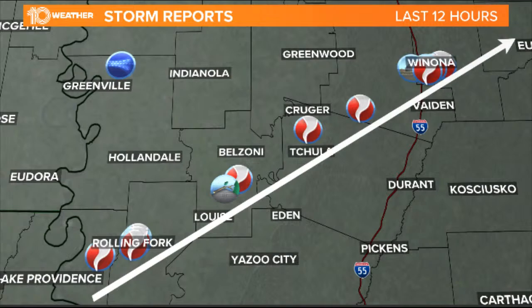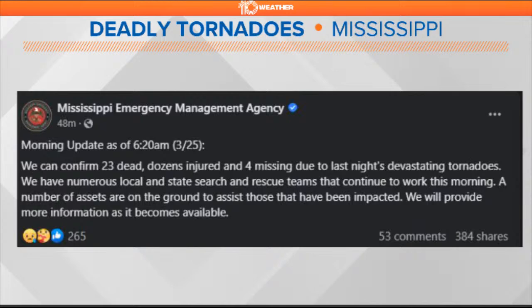But as of this morning, the Mississippi Emergency Management posted this and tweeted this, confirming 23 dead, 4 still missing, and dozens that have been injured. And the worst part about this, on top of that, is that those numbers are probably going to go even higher. Just complete devastation in some areas there north of Jackson in Mississippi.